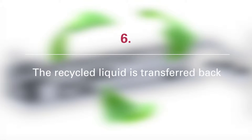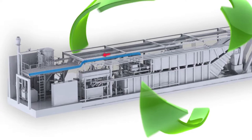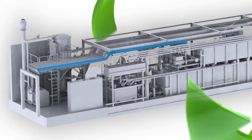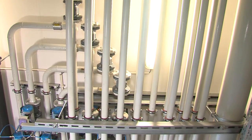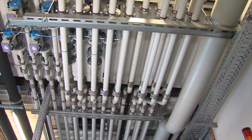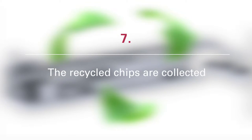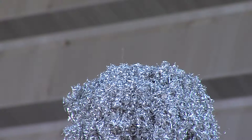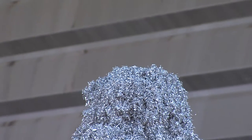Sixth step. The filtered and recycled liquid is transferred back to the production facility by an elaborate pumping system. It disposes of integrated inverters which adjust the power supply of the system to the energy required by the flow that is needed to pump the liquids back to the particular stations. Seventh step. The recycled and filtered chips are collected in a catching system outside the facility.